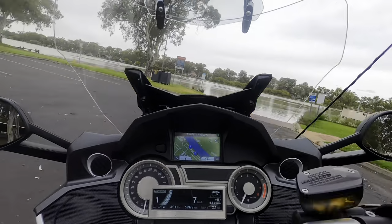Gearbox, 6-speed manual. I've never missed a gear while I've been riding this bike. And as I said, I've had it on the track, I've had it in the dirt. It's in gear for sure. It gives a decent big clunk and it is sweet.